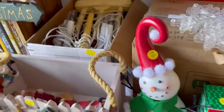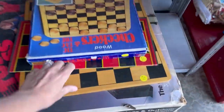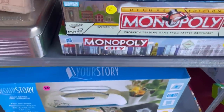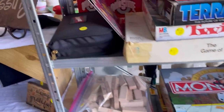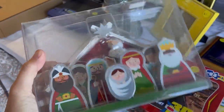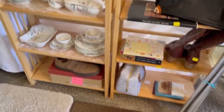Last year, I believe I got Christopher Radko ornaments here, but I was not so lucky this year. There is one little nativity. I almost picked it up, but decided to leave it behind. I'm going to show you that here in a minute. I typically always pick up nativities. This was like a children's wooden nativity. For some reason, I didn't grab it, but had it in my hand and I thought about it.